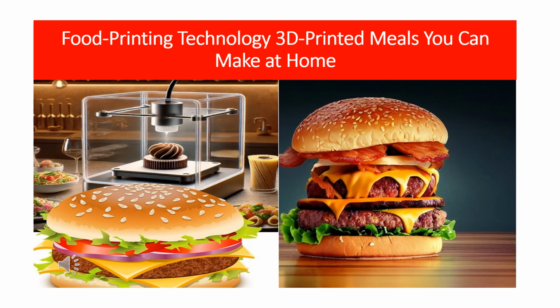Step 3. Preparing ingredients for printing. Convert food ingredients into printable pastes or purees. Ensure smooth consistency: too thick, and it won't extrude; too thin, and it won't hold shape. Some recipes require pre-cooking, for example dough preparation, before loading into the printer.